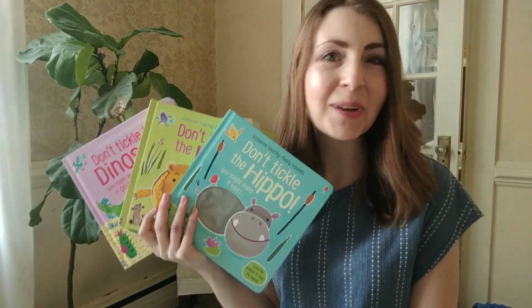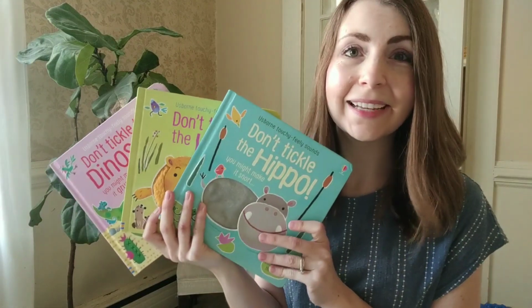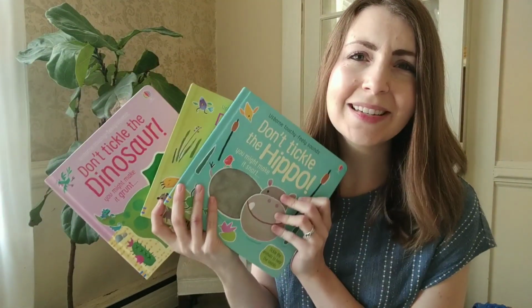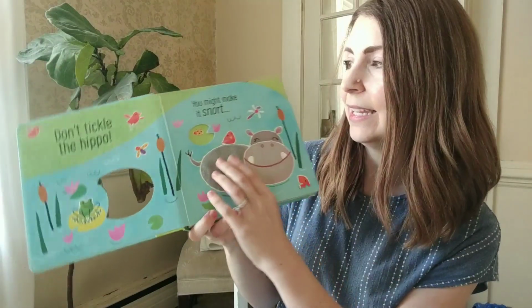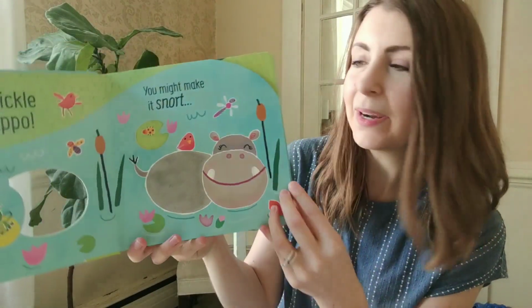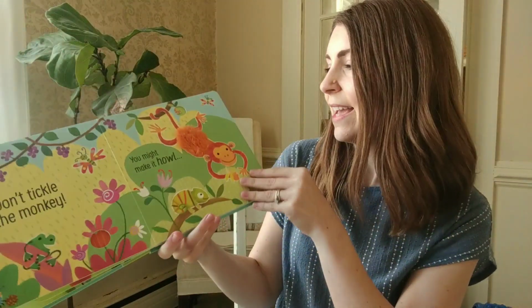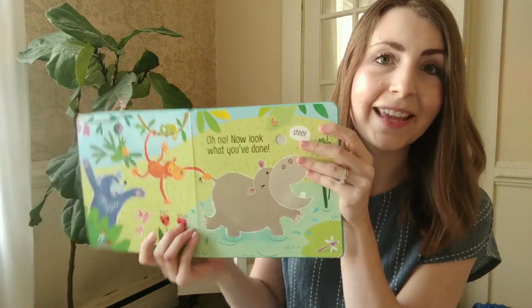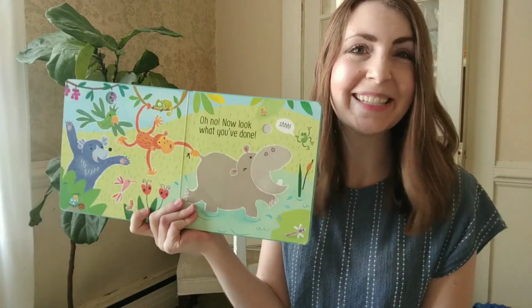Tip number 8 is bring the party, because books are fun. Our series called Don't Tickle the Hippo, Lion, and Dinosaur are so delightful and engaging. Your child is going to just adore reading these and making the hippo snort, making the parrot squawk, and then at the end, having a complete dance party with all of the animals. So fun, right?